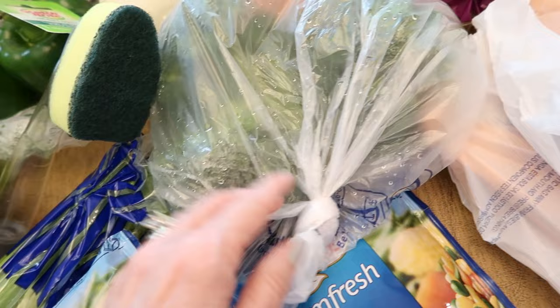Here I have about three heads of fresh broccoli. I have some carrots here.